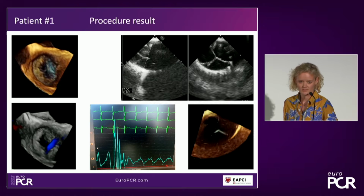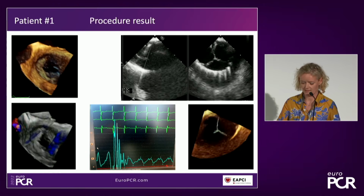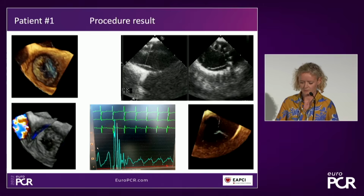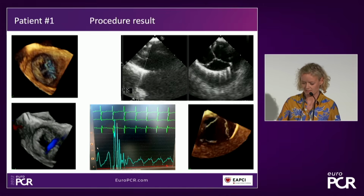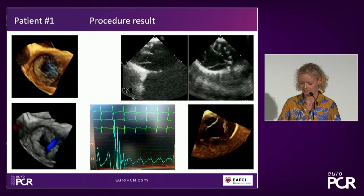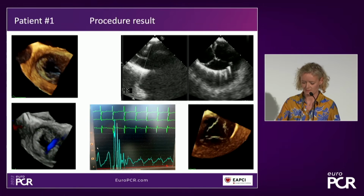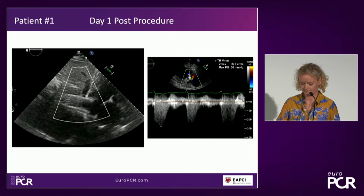Here are some images of the per-procedure TOE. This patient was treated under general anesthesia, guided by TOE, where we can see on the left side the SVC valve, and on the right side the IVC valve with nice movement of the leaflets. There is no paravalvular leakage, and at the pullback tracing you see a nice drop of that V wave again.